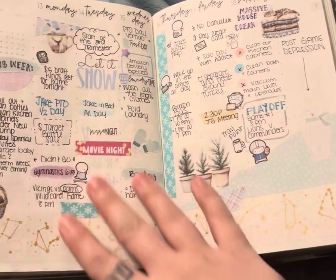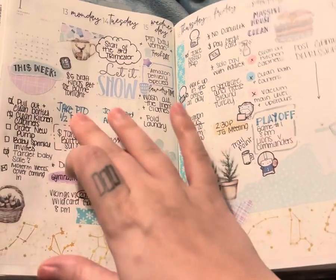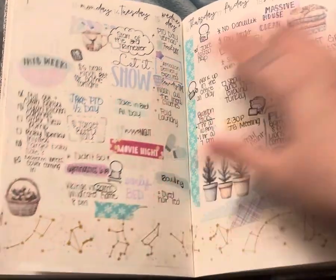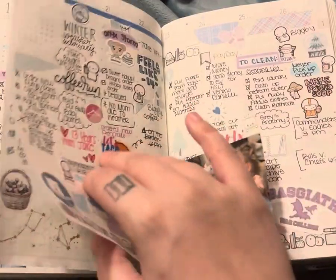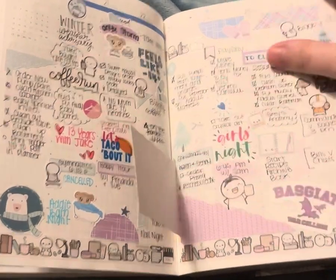And then this is a week that I really enjoyed looking at. It's very pretty planning. There's a lot more of just capturing what happened, and less to-do lists other than my this week list. And then this was also a good week for me in terms of just memory keeping.